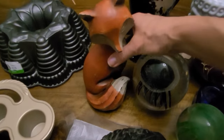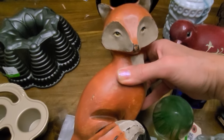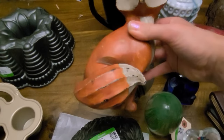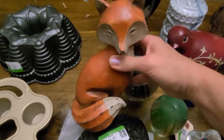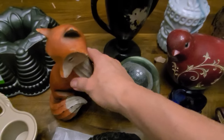This fox is absolutely fantastic. I've sold him before. He sells really, really well. I paid $6 for him. I am going to ask $28.